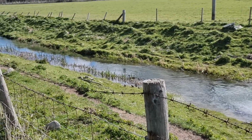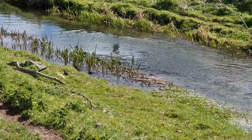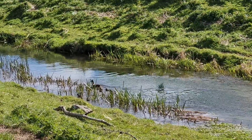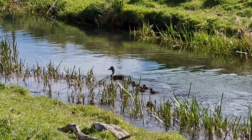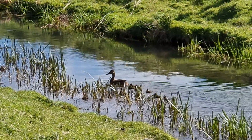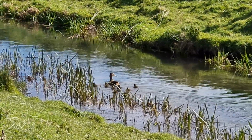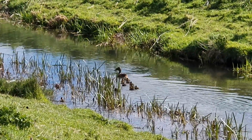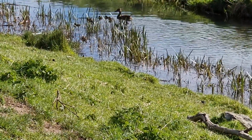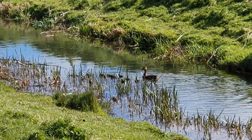Chicks. Cute as hell, look at them little things. Beautiful. Good mother, as long as the foxes don't get them. They are lovely little things. There's one left there on the bank, he's just shot out now to join them. There's always one. There he goes, another one. She's got quite a brood there. Fair dues to her.